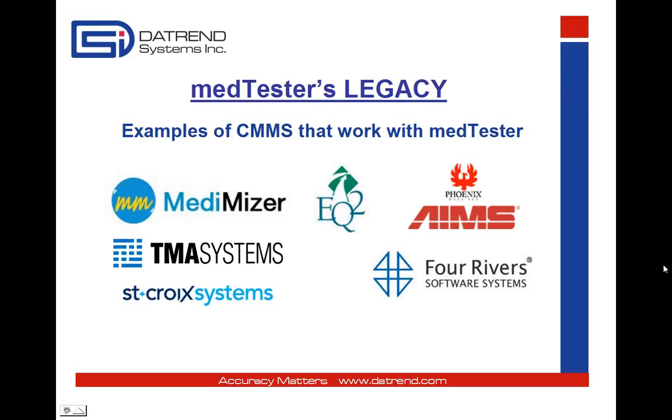The med tester became widely used in U.S. hospitals in the 90s, and it's still used by some organizations today. Over time, some CMMS providers developed interfaces to support the med tester, along the lines of the original Sentinel program. These are examples of some current CMMS programs that enable the creation and management of checklists like the centrifuge example I showed you previously. These also have the ability to import the service records saved by the med tester, and they can automate the process of closing work orders and updating the equipment inventory with new devices that might be found during department sweeps.